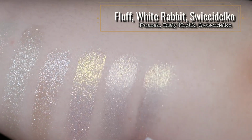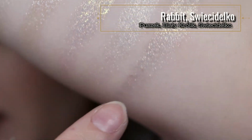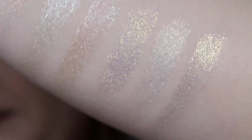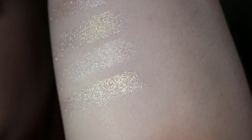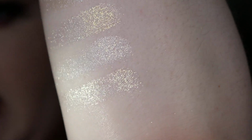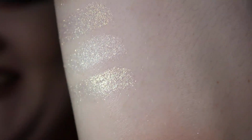And this one is the most similar one to that, but you can see this is just so much more intense and yellow. But if you don't want something super yellow, then I guess you could go for the last one. And now I'm just going to show you with different lighting. So the bottom 3 now, I think this was something like Sviedielko, something like that. Sorry for everyone speaking Polish.